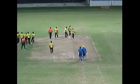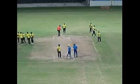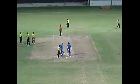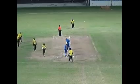So Guyana losing wicket number 5. It's not looking good. If you're a Guyana fan, it's not looking good. They are chasing 180 for victory, and they are 31 for 5, and we're in over number 7.